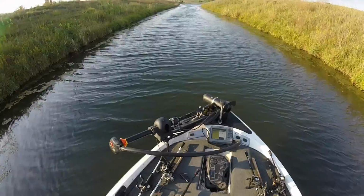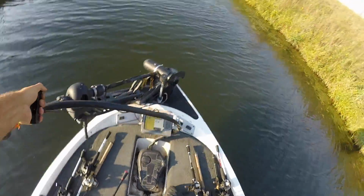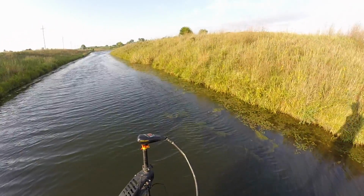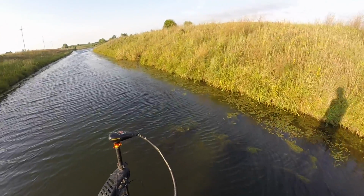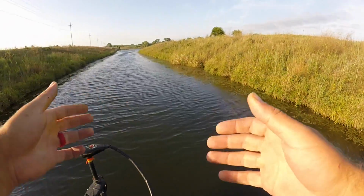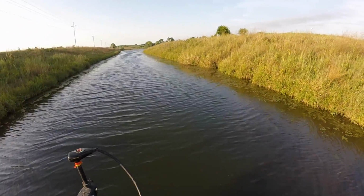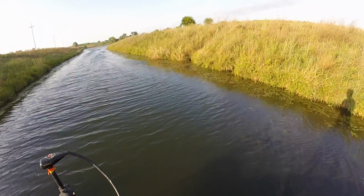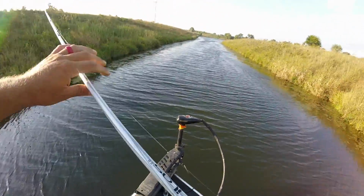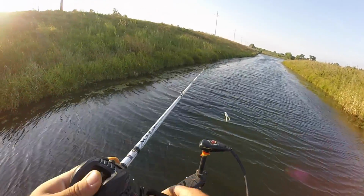Well, instead of giving up, I'm just gonna change the scenery a little bit. This is a whole other part of the lake back here, and the water already looks a little bit cleaner, which I really like. If you're ever in a situation where you got a bunch of really tough conditions, there's almost always somewhere you can get away on a lake that has some different conditions. So things look a little cleaner back here. Hopefully that's gonna be the ticket. Pull out Mr. Poppin' Frog, see if I can't catch one here in this little canal.